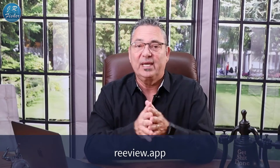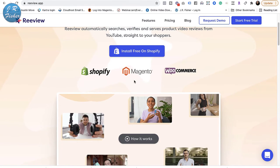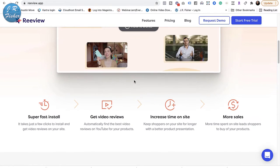The next one I want to tell you about is reeview.app. Now this is a really cool one. Let's run over there and check it out. Okay, so here we are. Review is an automated platform that finds, collects, and provides user-generated reviews for e-commerce stores. The things it offers is one-click install on Shopify.